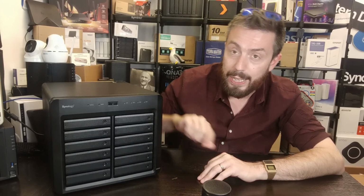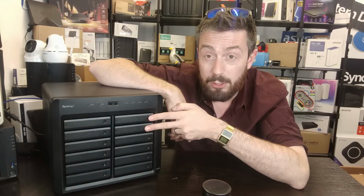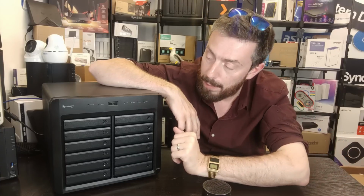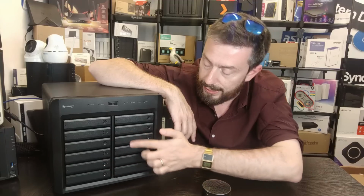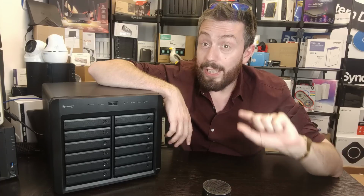So in the case of this 12 bay, if you populated, let's say, 10 of these bays with 10 terabyte drives, and you put 1 TB drives in the top of this, trust me, I know you're not going to do that, but hear me out, it would still see all of those 10 TBs as 1 terabyte each, because it will class every drive by the smallest available drive in the array.